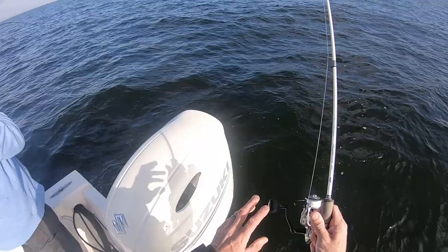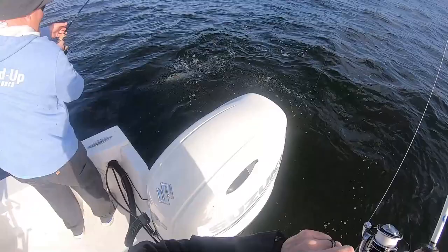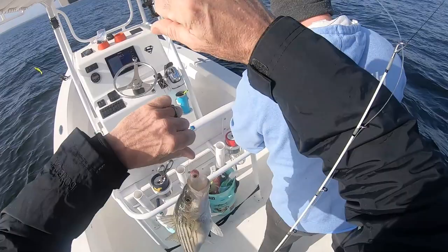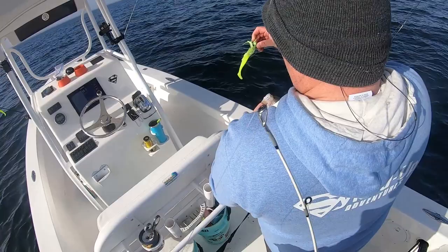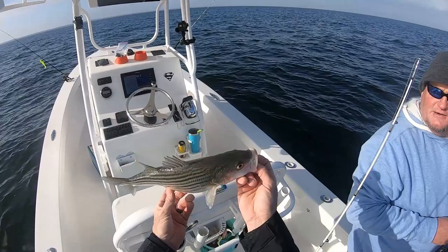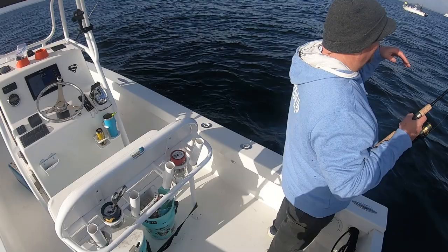Oh, there we go. Double up. This is not big. Make sure you get that one in front of the camera. That's a nice little 19. Nice. 1 ounce jig. Nice little 13. Whoosh. Boy, that was a 10. That was a 9.5 at least. No splash, head first. Rip the end.